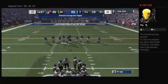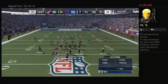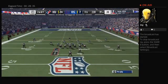117. So what will they do? On the ground, through the air? Let's see. 2nd and 9. All right, now, lucky 56. Lucky 56. All right, here we go.